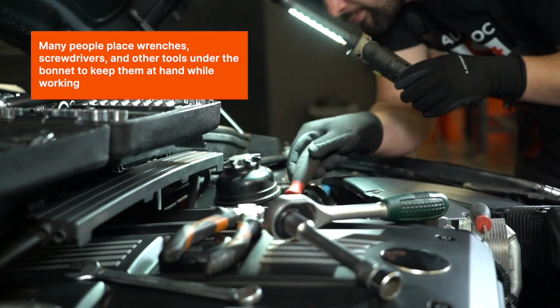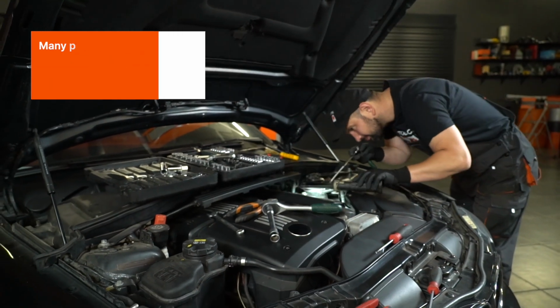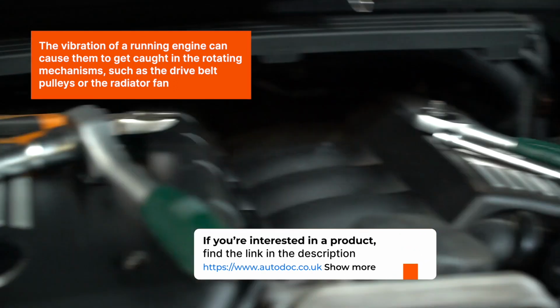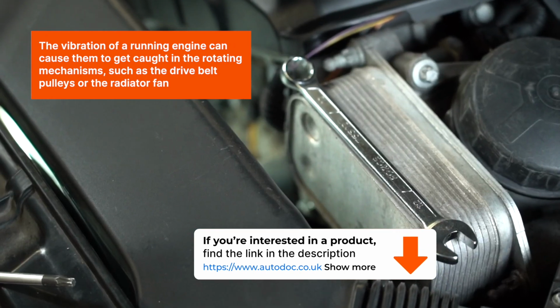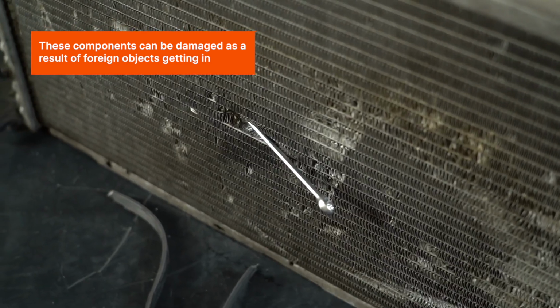Many people place wrenches, screwdrivers and other tools under the bonnet to keep them at hand while working. The vibration of a running engine can cause them to get caught in the rotating mechanisms, such as the drive belt pulleys or the radiator fan. These components can be damaged as a result of foreign objects getting in.